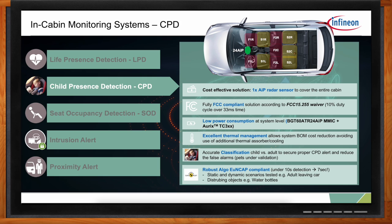And this is covering the complete cabin within a five-seater vehicle. And not only are we covering the seat location, so we indicate S1L is the driver's seat or S1R is the passenger seat. Of course, those can vary depending on which country you're in. But S2L, S2C, these are the rear seating locations.